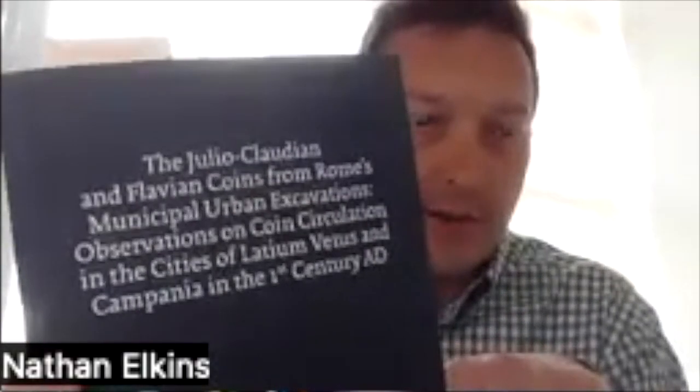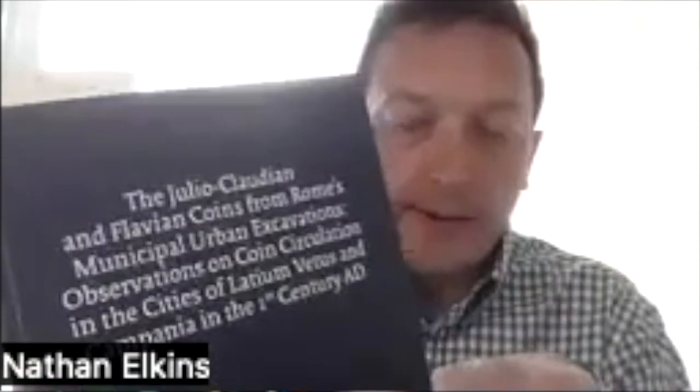One of her important books I wanted to share, I actually got one of these as a gift in 2015 from her at the International Numismatic Congress, is the publication of the Roman coin finds from the city of Rome in the first century, the Julio-Claudian and Flavian coins from Rome's municipal urban excavations, which is a very important corpus of finds to compare what was circulating in Rome versus the provinces, so very important work. She continues to work on coin finds primarily, but also many other things and Republican coins. And so with that, I'll turn it over to Maria Cristina.